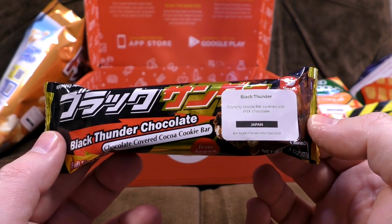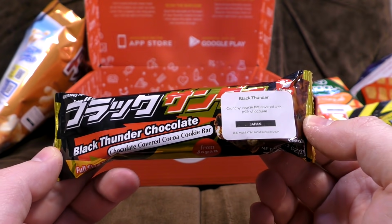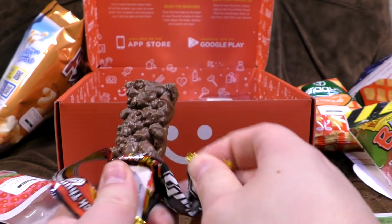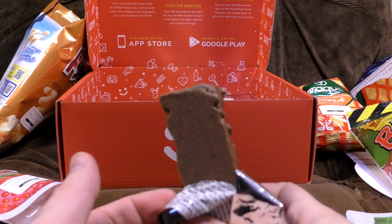Crikey. Oh, back to Japan for Black Thunder. Crunchy cookie bar covered with milk chocolate. Chocolate-covered cocoa cookie bar. Black Thunder. It's like thunder. It's like black. It's actually a chocolate bar of some type. Well, looks nice. I don't know why I was going to smell it. It doesn't smell of chocolate. You're not going to get anything from that, are you? Oh God.